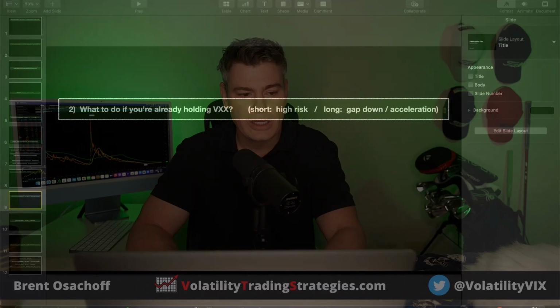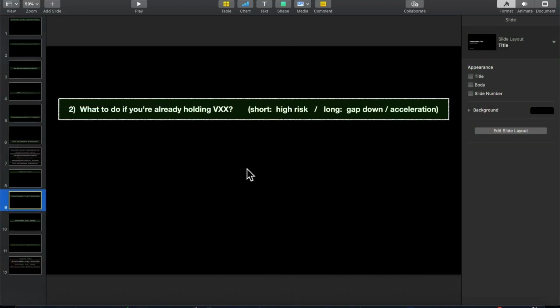If you're long, the temptation would be to think that, congratulations, high five, slam dunk, right? Got lucky. Just remember, it's not quite that cut and dry, because again, the gap down risk with this product, unless you've actually cashed in your VXX, if you're still holding it, you might be sitting on some nice gains, but you have to remember that that gap down risk is one announcement away.